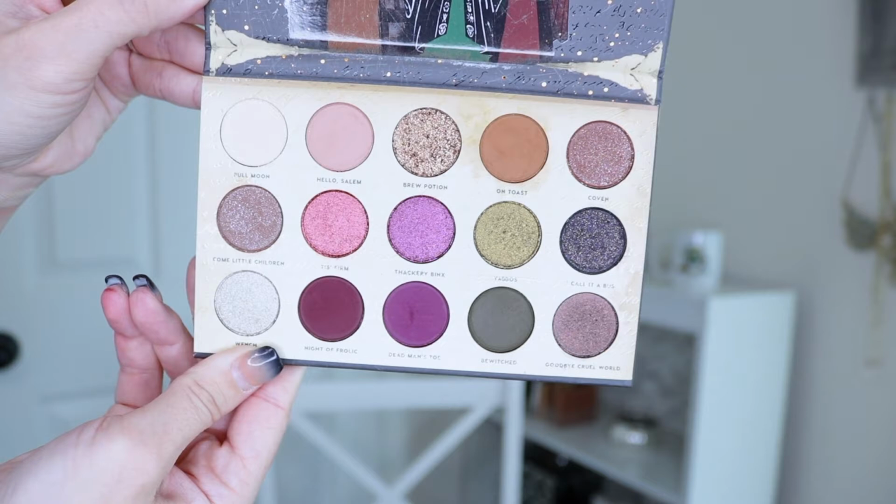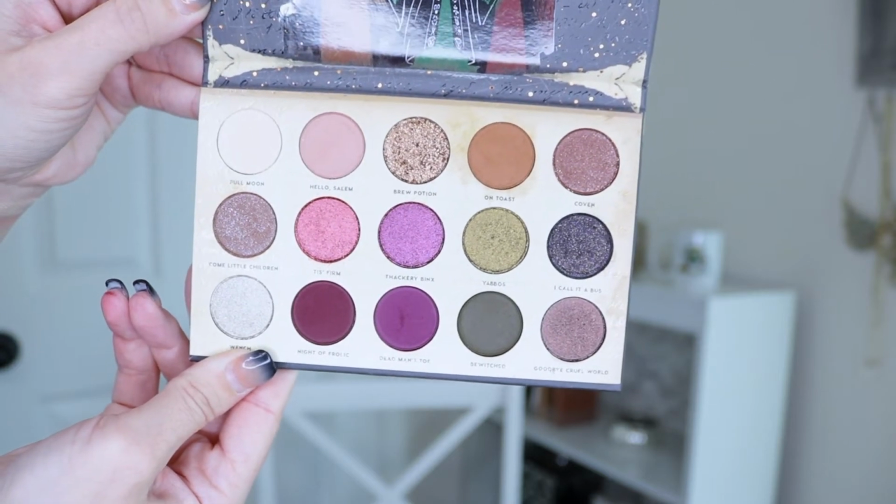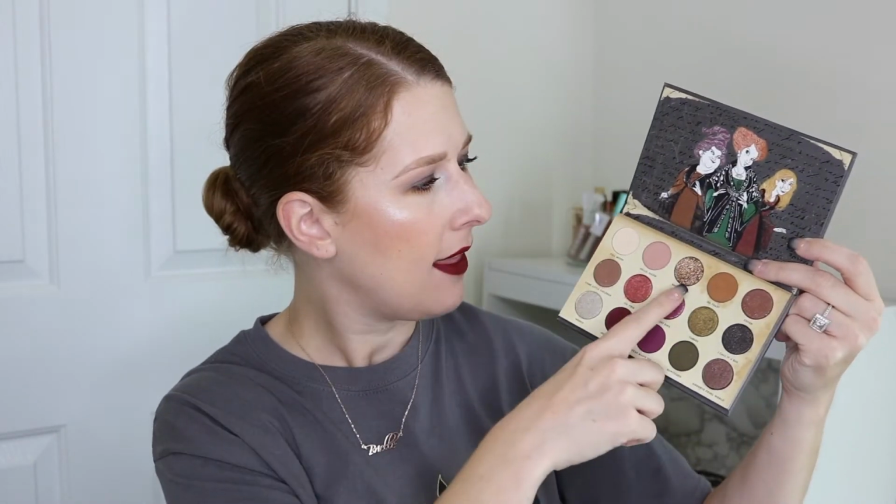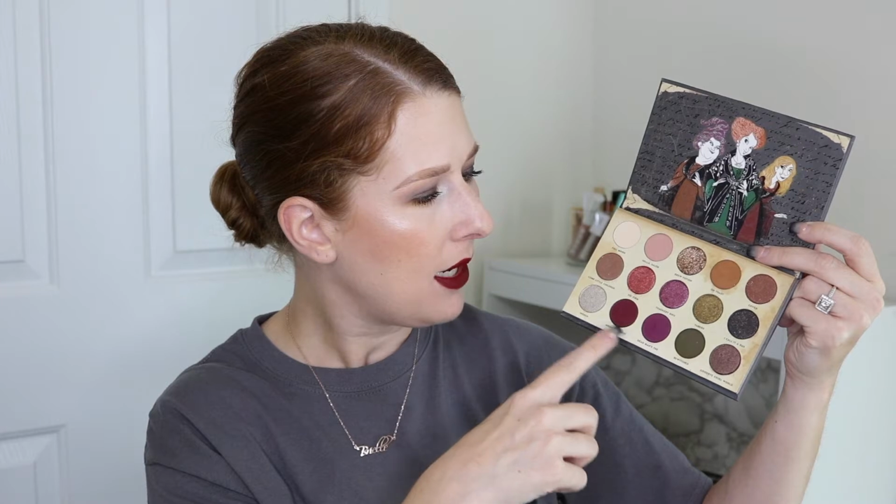I do want to note that on the back it says that Brew Potion, which is the pressed glitter, and then Night of Frolic and Dead Man's Toe all have a little asterisk that says not intended for use in the immediate eye area. I think that's because Brew Potion is a glitter, but for Night of Frolic and Dead Man's Toe, I think it has something to do with the shades that they use to create those deep shadows.